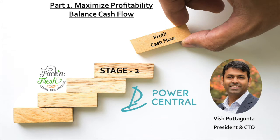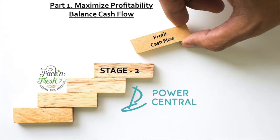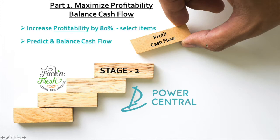Hi, I'm Vish, President and CTO at Power Central, and in this two-part series, I'll first explain how we improved Pack and Fresh's cash flows while increasing profitability, how we helped the executive team raise capital when it mattered the most, all using Microsoft Power BI and Azure Machine Learning Service.